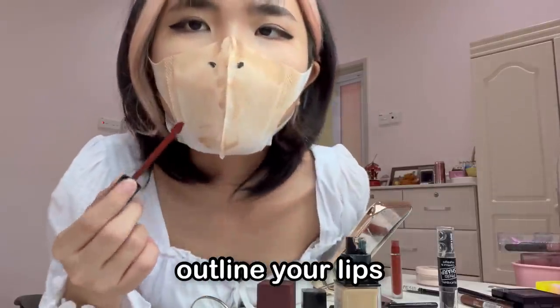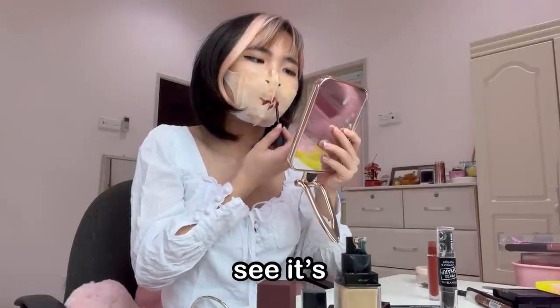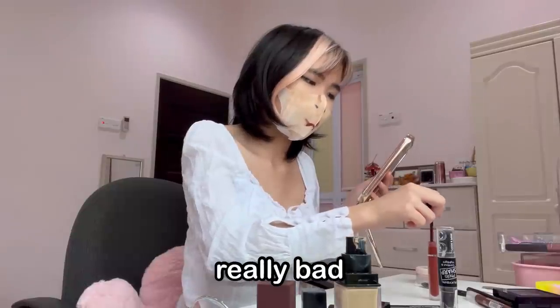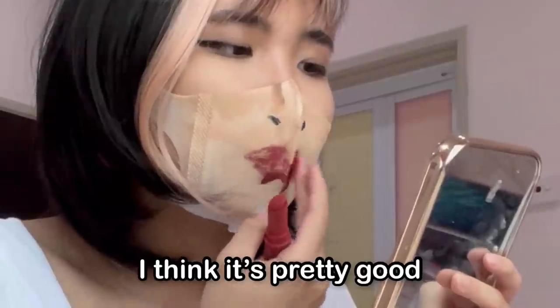And then you outline your lips. Oh, I don't know why I chose this one. See, it's pretty. I swear it's a pretty color. It just smells really bad. I think it's pretty good.